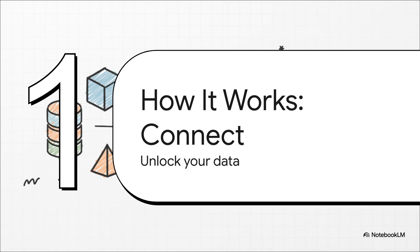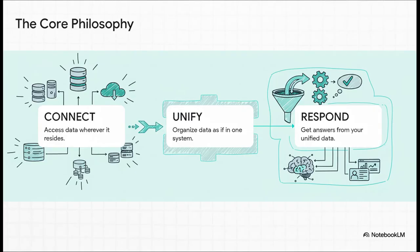Okay, so that's the big promise, but how does it actually work? Well, the whole thing is built on this really simple three-step philosophy. It makes a super complex process feel, well, understandable. It breaks down like this. First, you connect to your data, no matter where it is. Then you unify it all, creating a single virtual view without actually moving a thing. And finally, your AI can respond with smart answers based on that unified view. See? Connect, unify, respond. It's a really clean, logical flow.